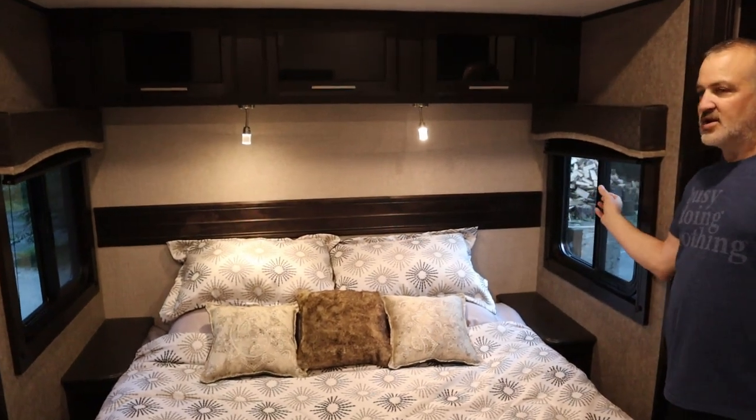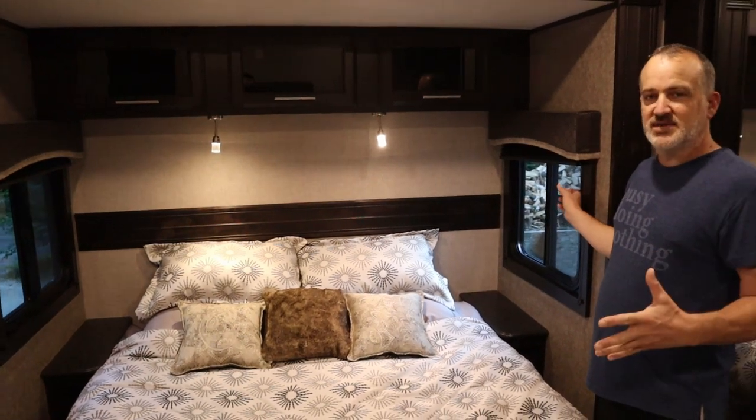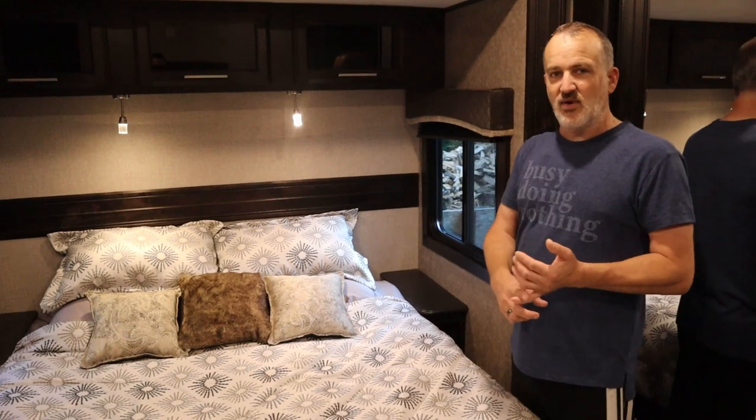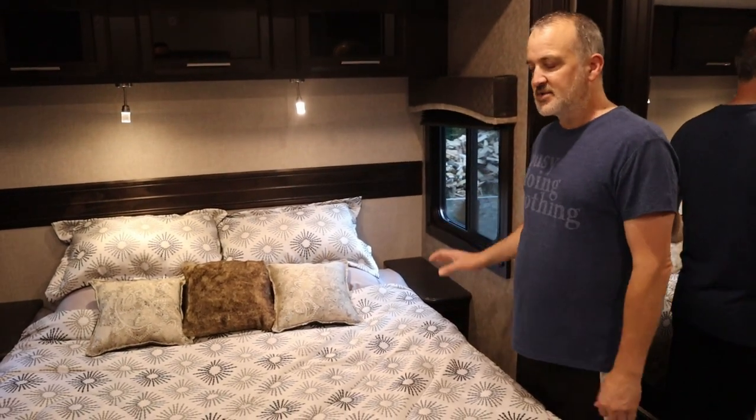Windows that open on either side. And all the windows, by the way, in this RV, something I haven't mentioned, are double pane frameless, or flush glass, as they say, which is really nice. It cuts down on noise, the sweat, and gives you a lot better insulation properties.